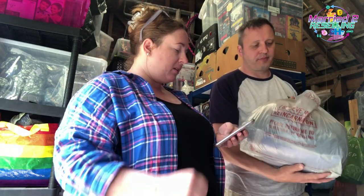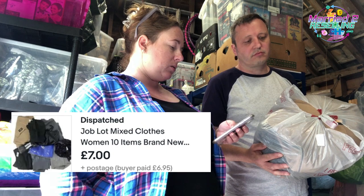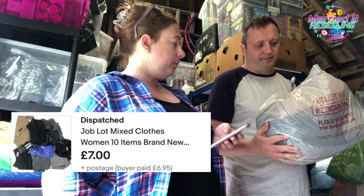And then we sold another bundle, this one. It's just a cheapie. It cost nothing, sold for £7 plus parcel post, which was £6.95. We just store them in these bags and I just put a label on them and then they go in a tub.